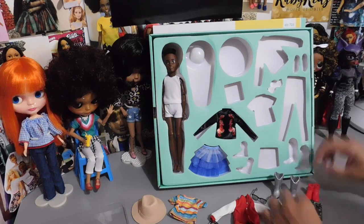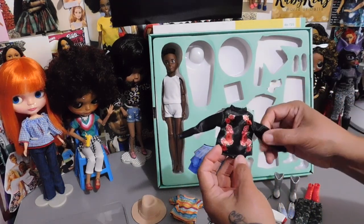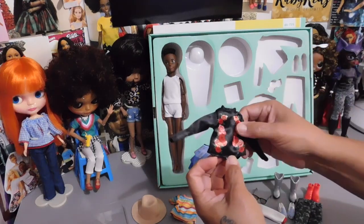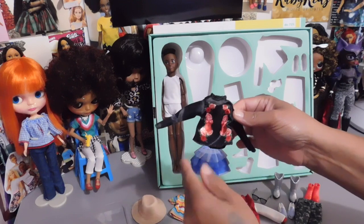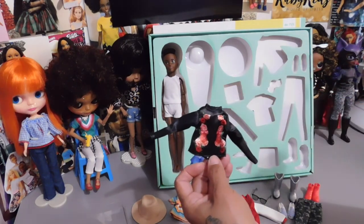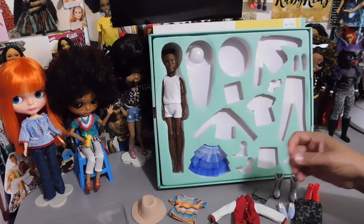Cool little outfits. And then we have this cool jacket. This is one of my favorite pieces. I really like it. It's real heavy and thick material. And then I love the print here on the back. You've got roses, red roses and pink roses. Really cute. And of course, it velcros here in the back.